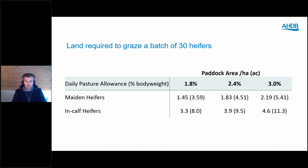Again, just extrapolating out the area used for these heifers, we can see the differences there. And what should be borne in mind when we look at these results is that the trial was under quite high nitrogen application, 220 kilos of nitrogen applied per hectare in these studies. If we were moving this to a lower nitrogen input or a more extensive grazing system, then these figures would obviously be a lot different, and there would be more variation within them. Next slide, please.